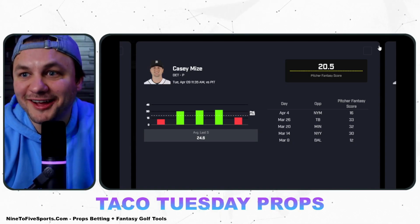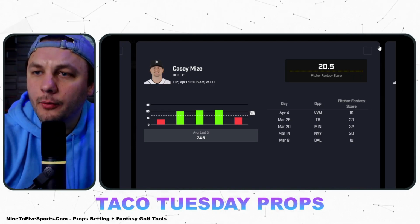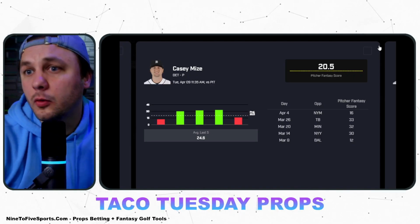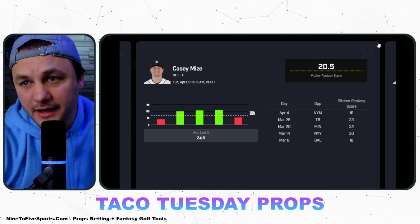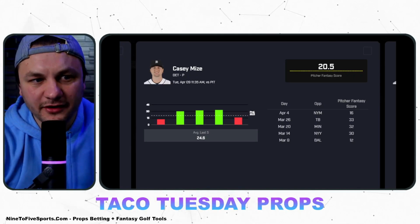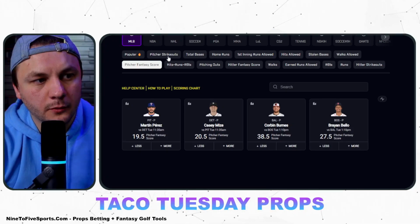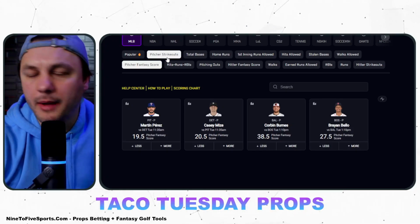Okay, I want to make that clear. That's the difficult part about the board right now, is that we have some bets that maybe aren't exactly correlating together. That's for you guys to make your slips the best that they can be based off of that. But to me, we do have 3 really good pitching strikeouts and pitching fantasy score prop bets as it sits right now.